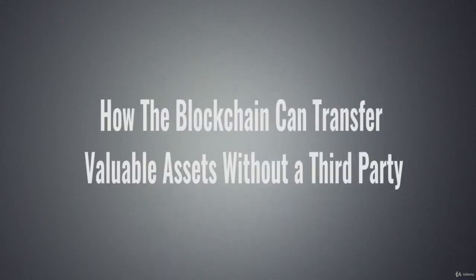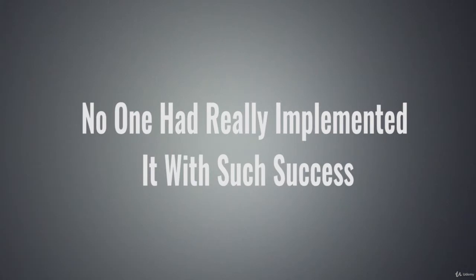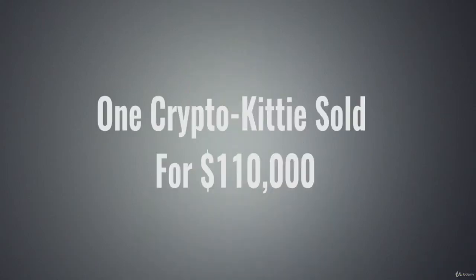Why? Well, because it shows how the blockchain can transfer valuable assets without a third party. Thought leaders such as the founder of Litecoin, Charlie Lee, argue this is an important step. The technical standard which made CryptoKitties possible has been discussed at length, ERC721. But until CryptoKitties came along, no one had really implemented it with such success. How much of a success, you may ask? One CryptoKitty sold for $110,000. That's how much of a success.